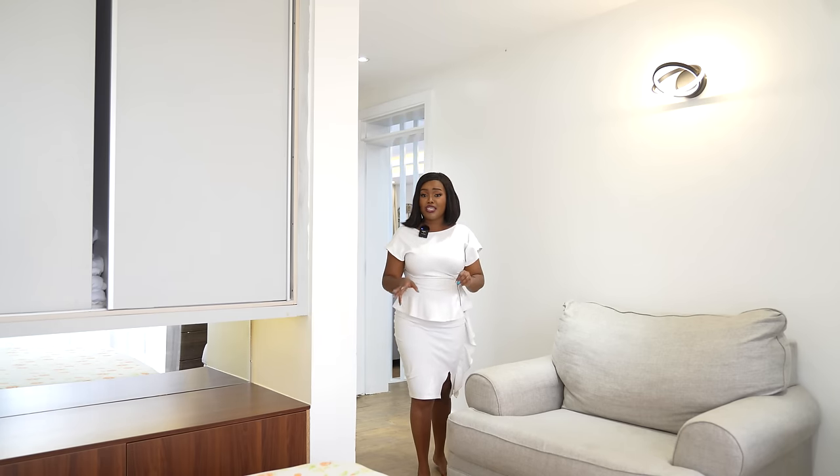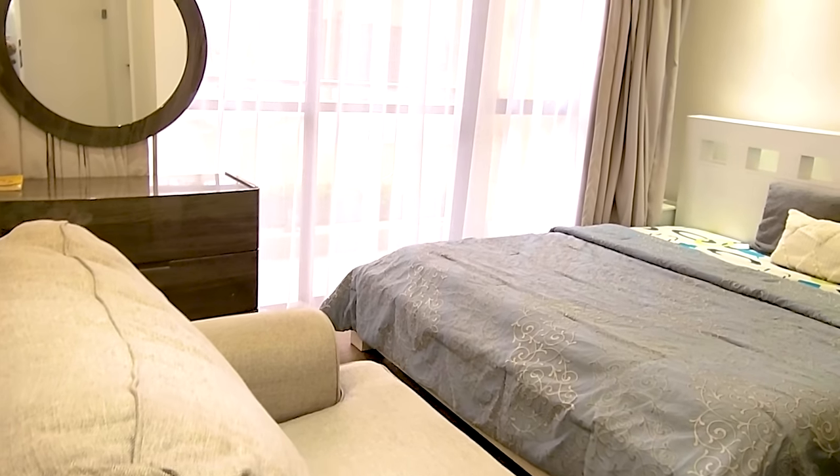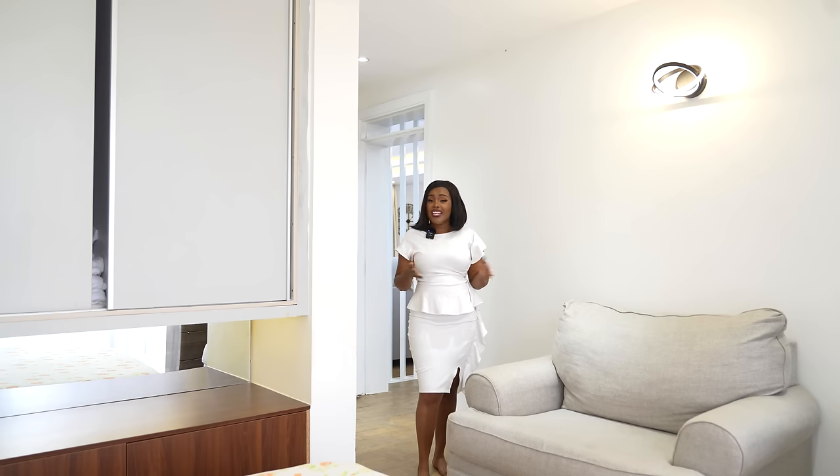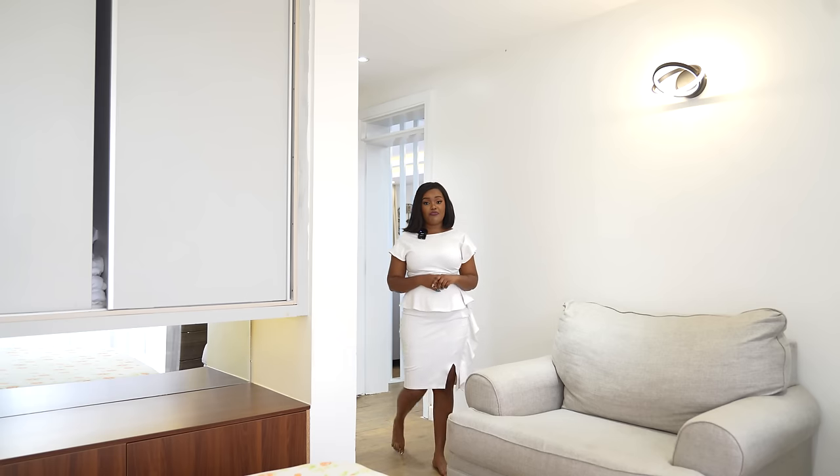For the bed, we kept it simple. It's my client's former bed, and the dresser is just an extra piece from the master bedroom, and that's just it for the guest bedroom.